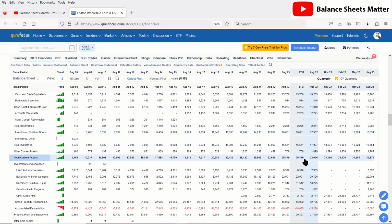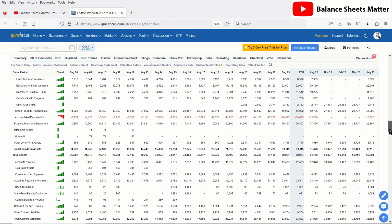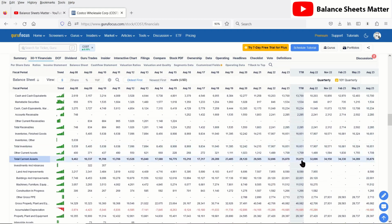You can basically see current assets sitting at about almost $36 billion. And yeah, we saw that big interest income they were getting. And you can basically see cash and cash equivalents here, almost at $15 billion. So that's pretty strong. And let's look at their total current liabilities. Total current liabilities, it's about $33 billion. So they have a little bit more current assets than their current liabilities, which is a good overall current ratio.